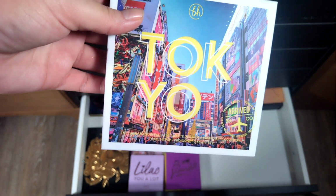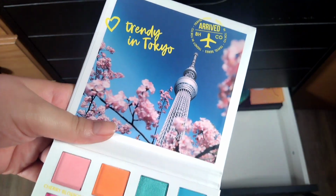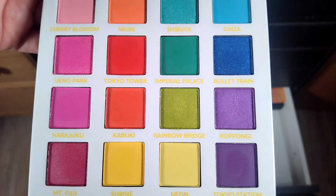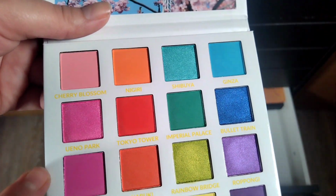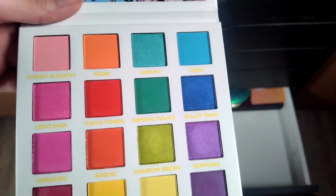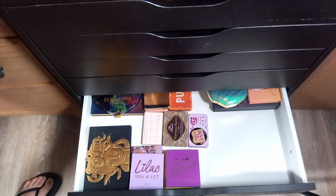I almost said TikTok. This is Tokyo. I had wanted Tokyo for years and I never got it. Look how pretty. Because it was a nice like rainbow palette. So yeah, excited to use this one. Like the pinks and the greens and the red. Yeah, everything. And I think that's it for the BH. So I'm gonna be keeping all of these.